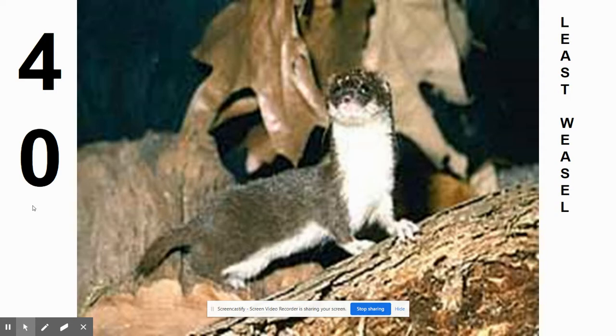Number 40, not a real great picture, you guys, but this is the least weasel, and the name least draws our attention to the fact that this animal is the smallest of the weasels. And it also changes color, but I didn't put a picture of that for you.